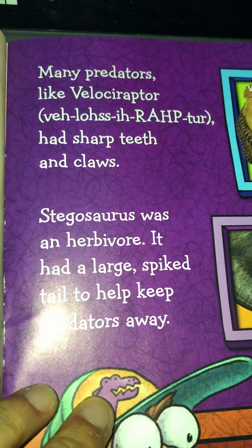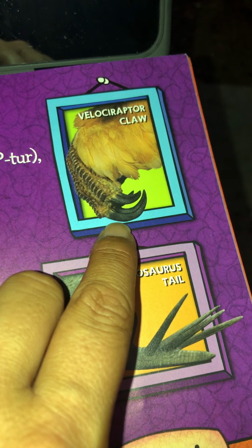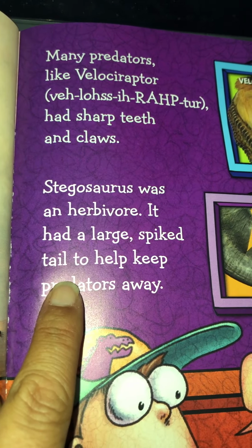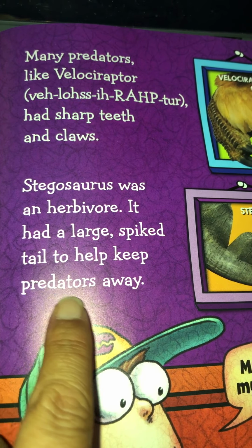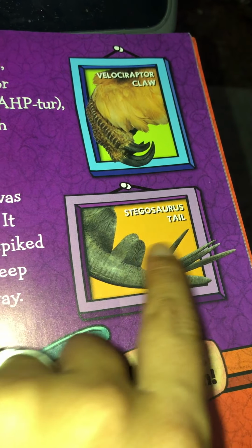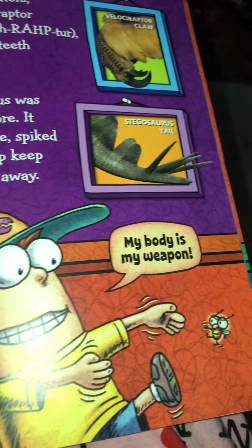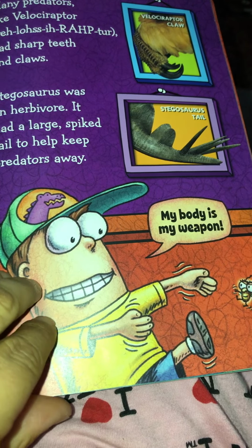Many predators, like the Velociraptor, had sharp teeth and claws. They used those claws to cut and catch their prey. Stegosaurus was an herbivore. It had a large, spiked tail to help keep the predators away. So it used this tail to hit the predators, and it would hurt. And look there, Buzz is saying, "My body is my weapon." Kind of like karate there.